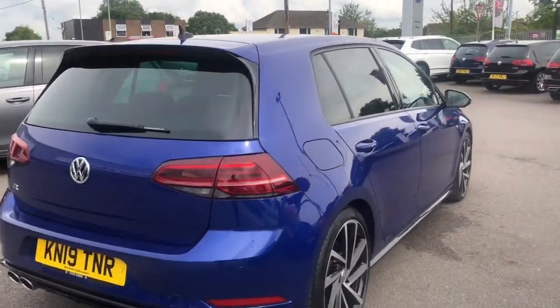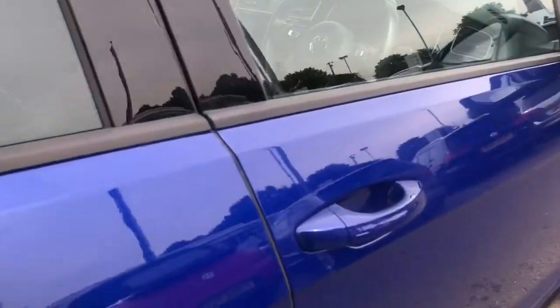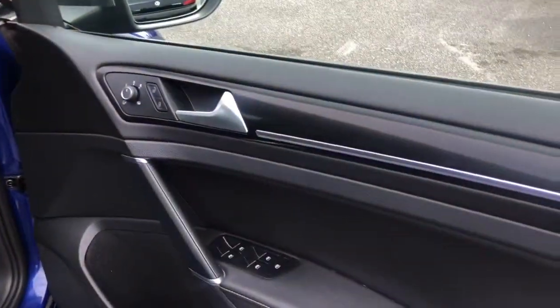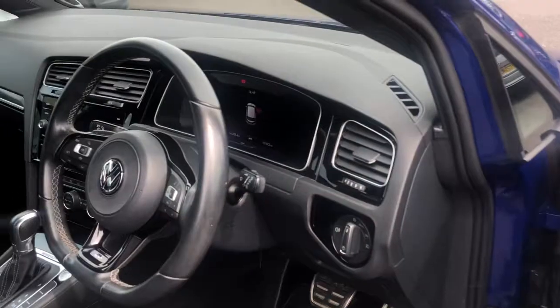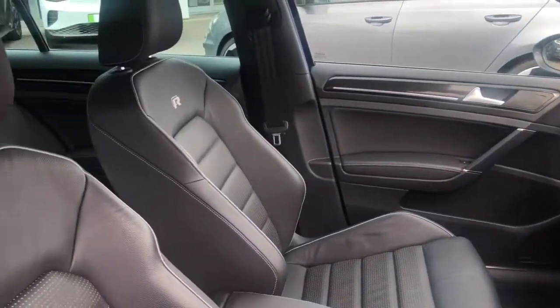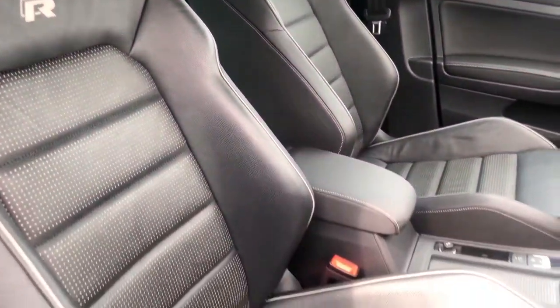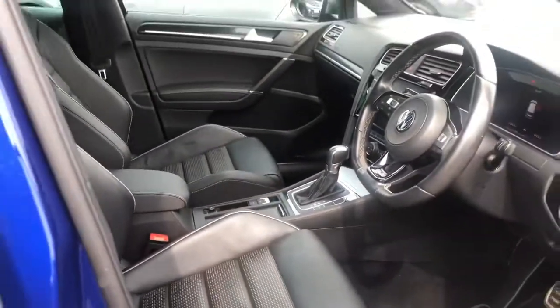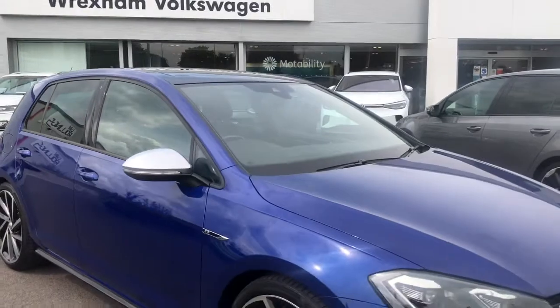This car does come with your keyless entry, which is perfect if you've ever got your hands full, as you'll no longer need to reach for your keys. And then opening up the driver's door, you'll find your electric mirror and window controls along with your central locking. And scanning over, you have your multi-function steering wheel as well as your heated front sport seats that feature your lumbar support. So if you're after comfort, this car will definitely offer you that. So next I'll jump in and I'll go in more depth on this Golf's technologies and settings.